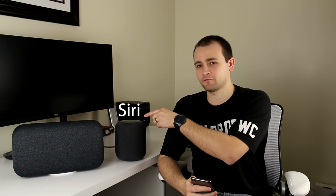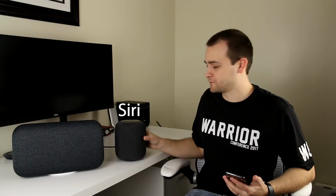Not bad. Remember that I put my keys in my jacket pocket. Okay, I added I put my keys in my jacket pocket to the reminders. Where are my keys? I don't know if you guys can see the top of this, but it's lighting up to listen and then doesn't respond. Actually, let me just tilt it here.